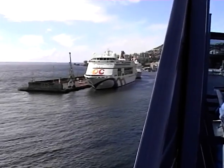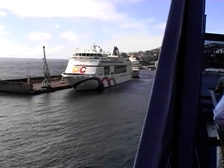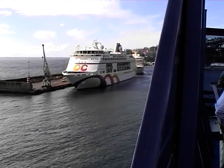We are going to pass her as we enter Madeira. Behind her, you'll see the Artemis.